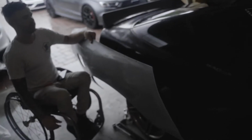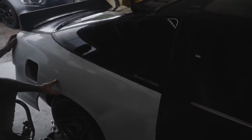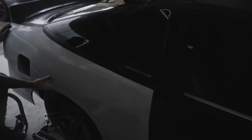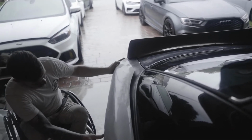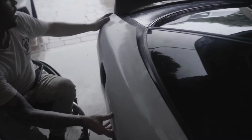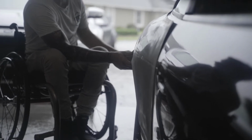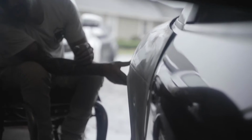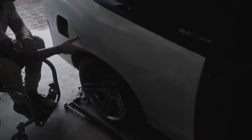Oh boy. You're gonna fit with the wing on there? I have to just take the wing off and put it back on after this is on. It's pretty wide. Pretty wide! That's gonna be beautiful. Now to take the wing back off.